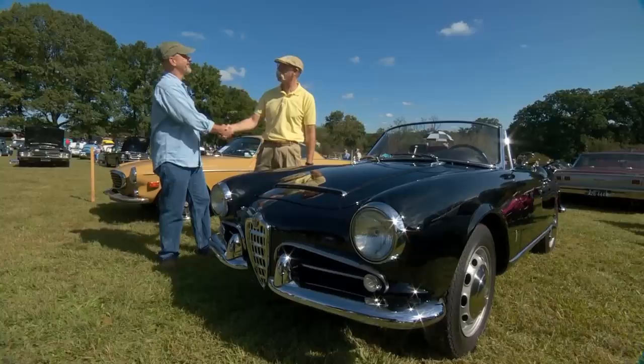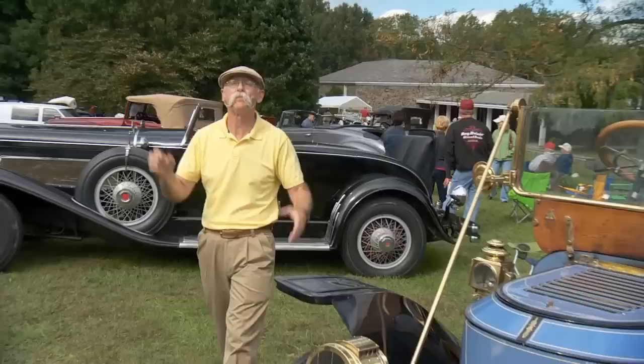Oh man, the Hagley Car Show in Wilmington, Delaware is beyond belief. Fantastic car show, but the grounds are unbelievable. You really got to check this one out. You will not be disappointed.